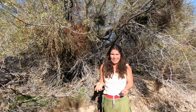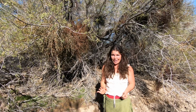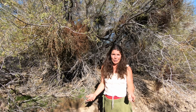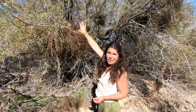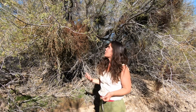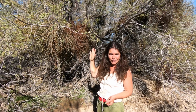Now here's the tricky thing. If you find desert mistletoe on Palo Verde, it is not edible, as well as on the desert buckthorn. We actually have Palo Verde right here, right above me. I'm not sure if it's in the picture, but this green branched plant right above me is the Palo Verde. Palo Verde simply means green stick. So if the desert mistletoe is on the Palo Verde as a host, it is inedible.